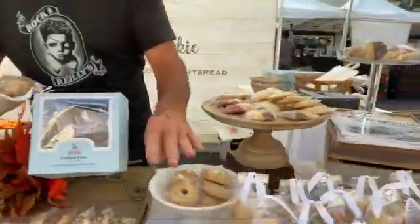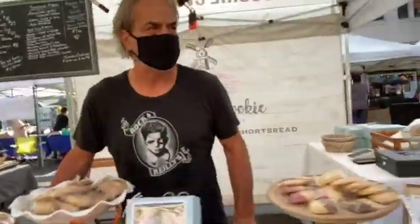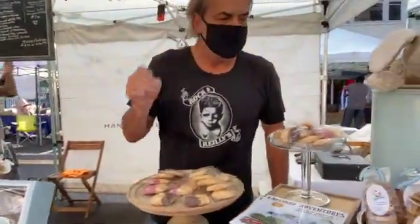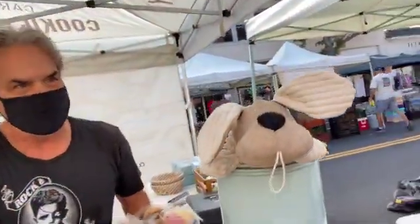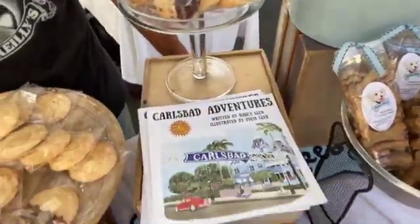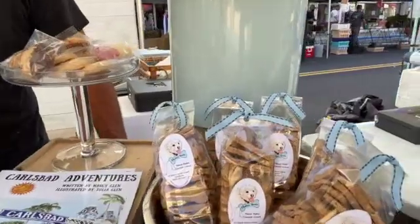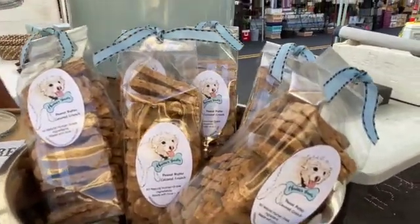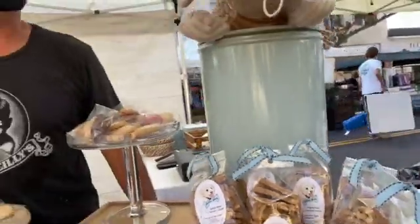We have sample boxes that have 8 different cookies that we use on a yearly basis. And because our dog is famous in this book about math, we decided to come up with Heathie's Treats. And these are dog cookies. Just like our cookies, they're gluten-free, and they're made with all human-grade material, so you could eat them as well.